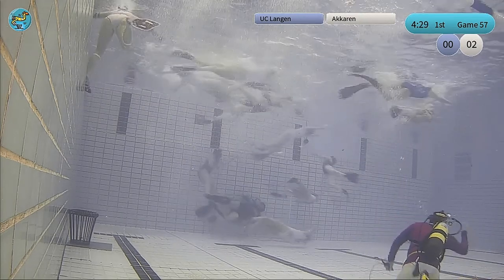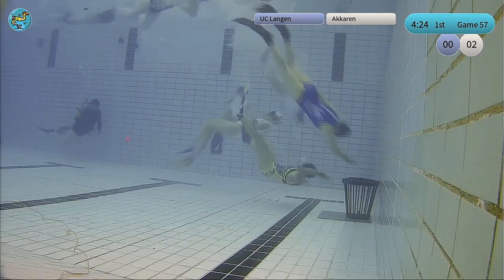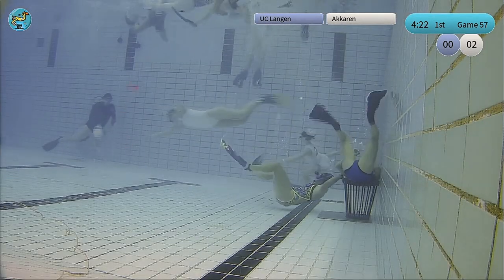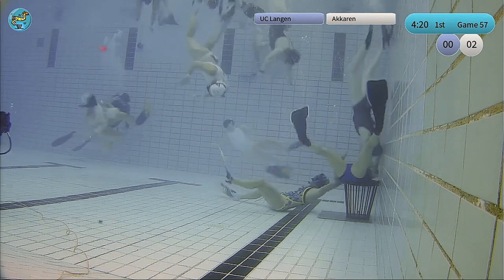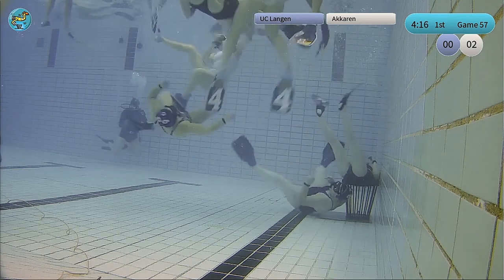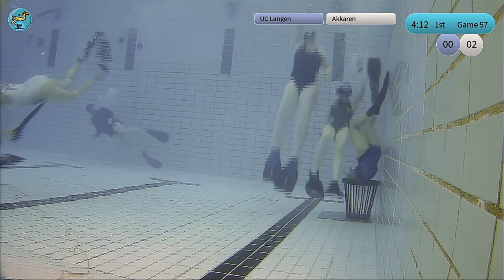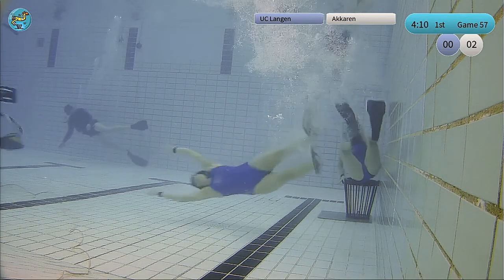Even though Akkaren is leading 2-0, it's a really exciting game because we see a great performance by Langen, who are pushing really hard. But their chances, they couldn't use the 2-3 chances they already had and score. Oh, great. I think it's Petra that received the ball and is trying to swim away.